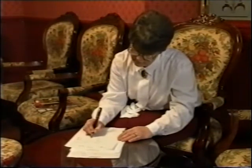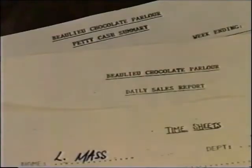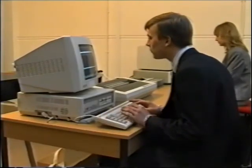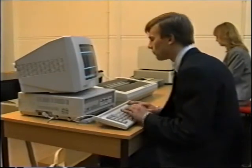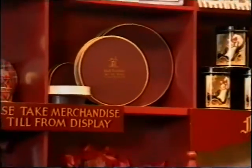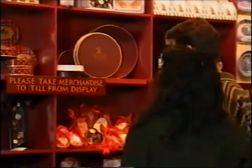Once the parlour is opened and running, the franchisee will have the backup of a full management support service. This covers everything from management accounting to participation in national advertising. But at the same time, being a family business, the personal touch and the sense of individuality remains. I think that one there would be nice.